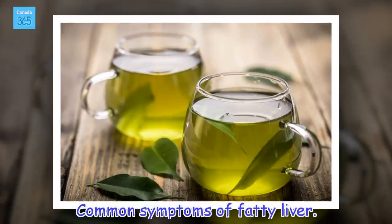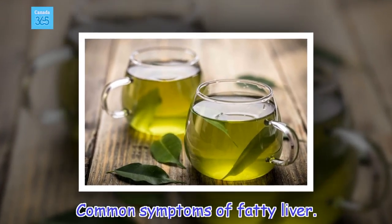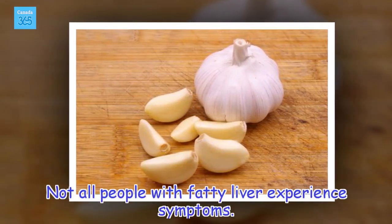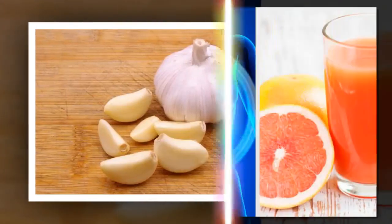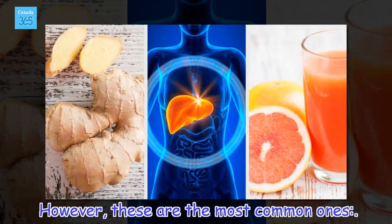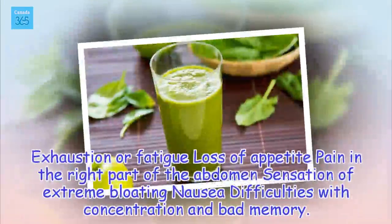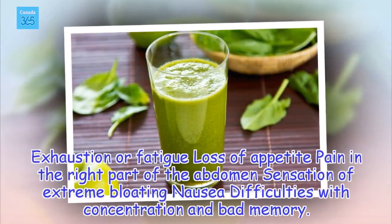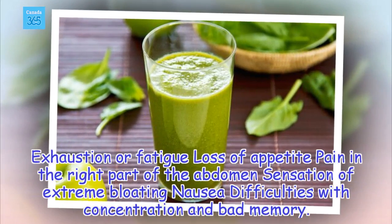Common symptoms of fatty liver. Not all people with fatty liver experience symptoms. However, these are the most common ones: exhaustion or fatigue, loss of appetite, pain in the right part of the abdomen, sensation of extreme bloating, nausea, difficulties with concentration, and bad memory.